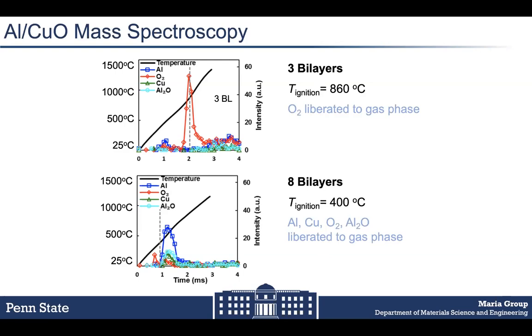In the three bilayer case, we identify the ignition temperature as the temperature at which we have a strong evolution of material from the mass spec. In the three bilayer case, it occurs at 860, and that's oxygen liberated to the gas phase. So really what we're seeing is a reduction of the copper oxide to Cu2O. In the eight bilayer case, we see a very, very different behavior. At about 400 degrees C, we see strong evolution of aluminum vapor, oxygen gas, copper vapor, and Al2O.